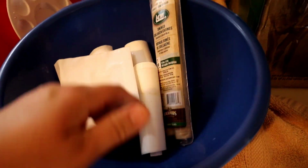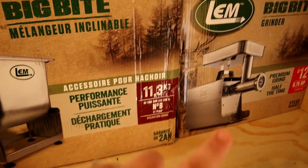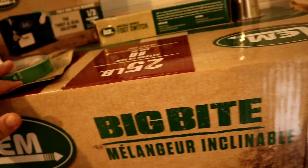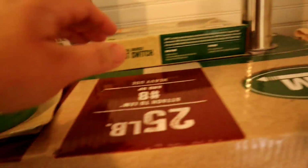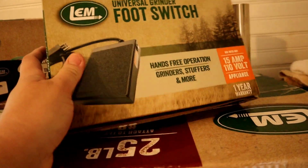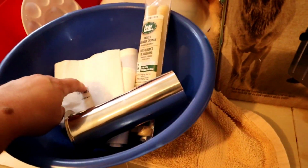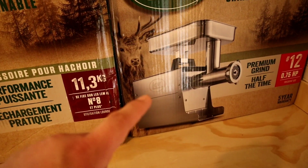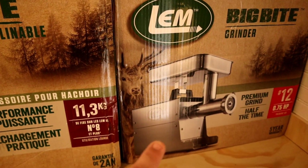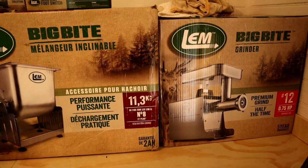What we've got here, this is our casing, and then our bags for our sausage. And this is our mixer for the sausage grinder. And then we got the tape machine for the bags. And then we also got the grinder, which had a foot switch, which we think will be really handy. And then I ordered this larger stuffing tube from Amazon that will go with those bags, because this comes with some of the tubes, like the one for the sausage, but it doesn't have the big one that we need for the bags. So we went ahead and bought another big one for that.